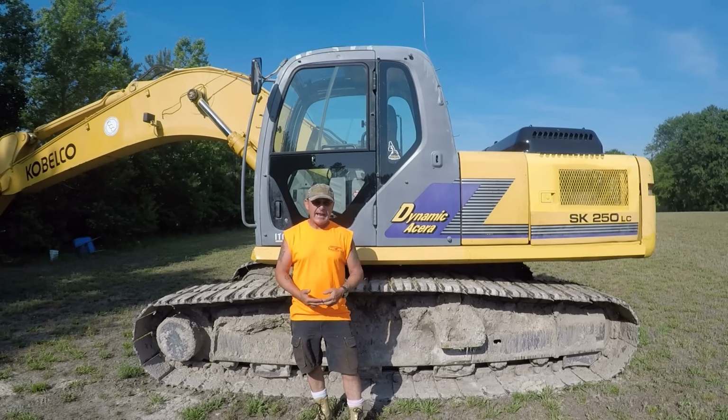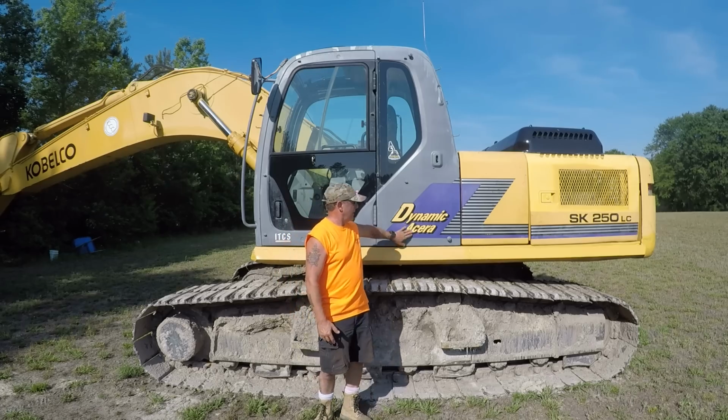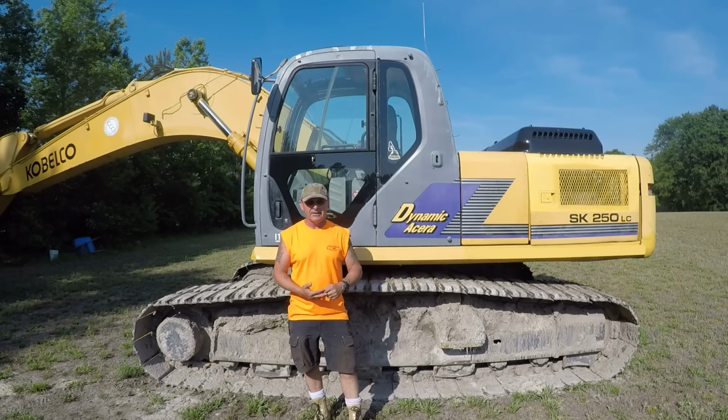I'm leaving it open right now just because this way I don't need to pump it. So we've been about a month and a half now without rain, so the lake is down to a manageable level. But I wanted to do it properly. I didn't want to put too many wasted hours on this machine.